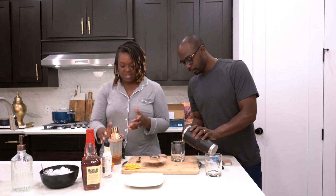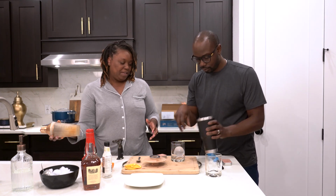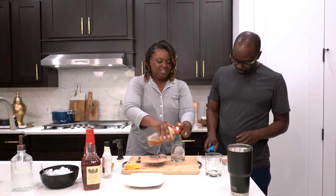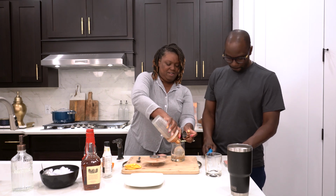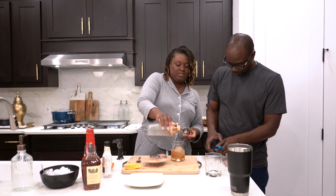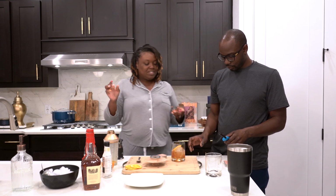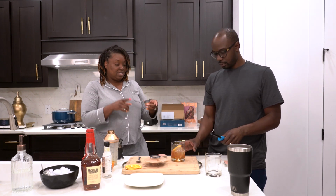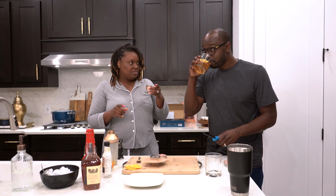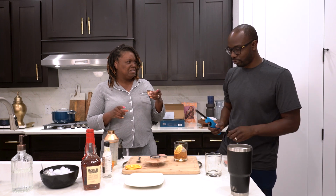So just one of those. Pour that in there. Yeah, we're gonna pour that over. Looks good. So I'm gonna have you taste it before. Hold on, I gotta garnish it. Boom. Taste it now, before we smoke it, just to make sure it's good. It smells strong. It's good. It's strong. Tastes like the restaurant.